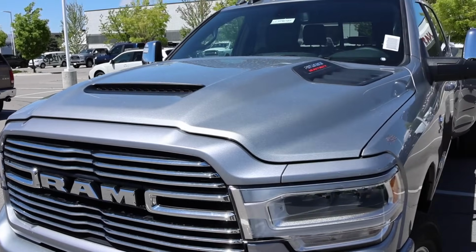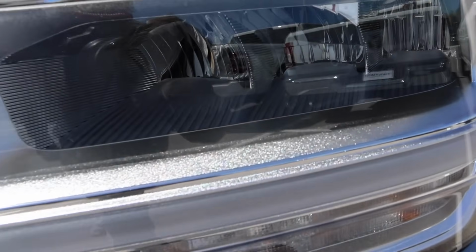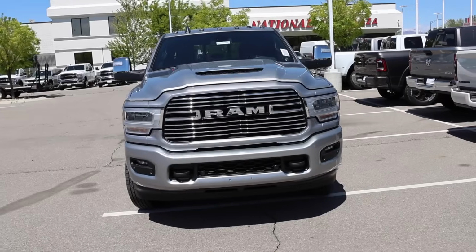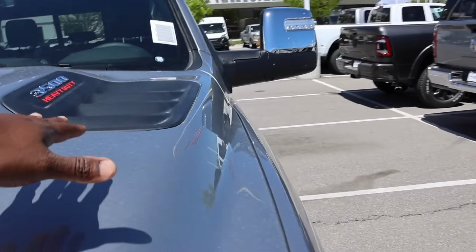And you get this Sport Performance hood, which really gives the truck a nice look. Reflective style housing for the high and low beam LED, and then these are going to be incandescent turn signals down below. And this has just enough chrome to keep me happy. It's not too much, and I like that. They do give you active grille shutters with this truck as well. That hood scoop is not functional, by the way, but these heat extractors are.